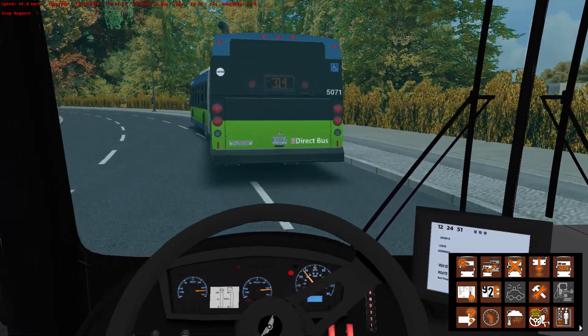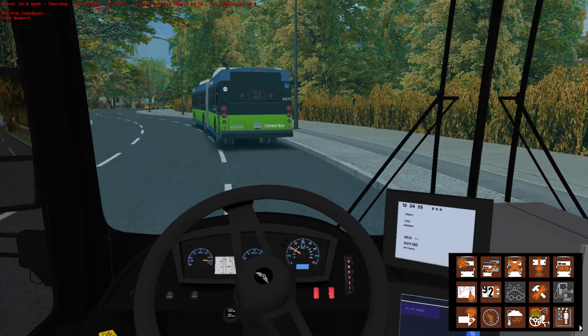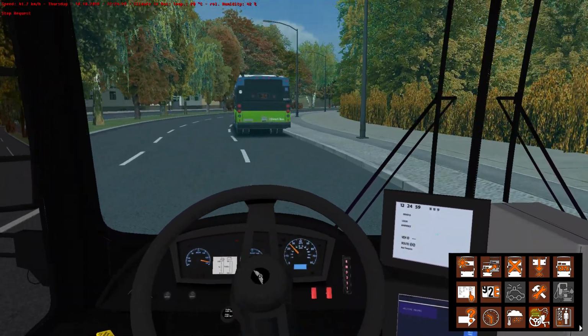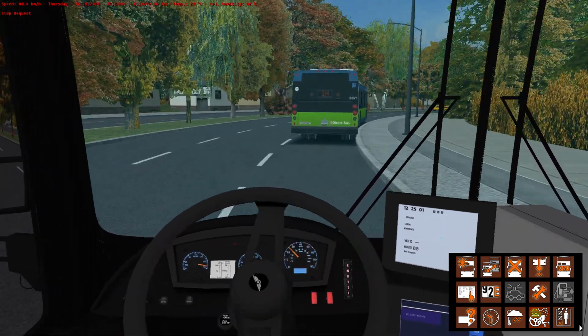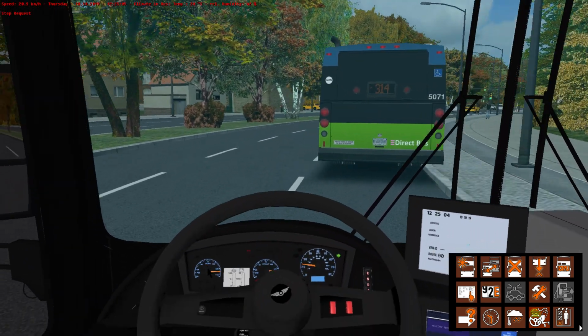Someone's in a real hurry. I thought he was in the second lane still. I thought he was in the second lane. Last minute thought, why not stay in this lane? Oh, the 14 was in front of us.